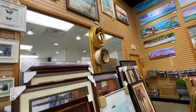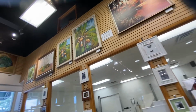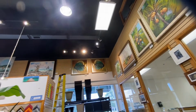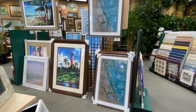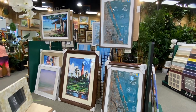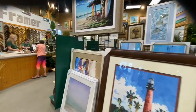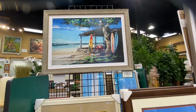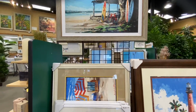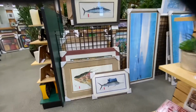I have shown you Frugal Framer before, but you can just get a better idea now. They have a lot of choices of artwork. Some of it is not exactly my taste. Some of it's a little too traditional, but they really do have probably one of the better choices around, like this map, and I like these tropical pieces, the little beach scenes. So you definitely have a large selection here. And this is, I think I mentioned it, in Stuart on US 1.